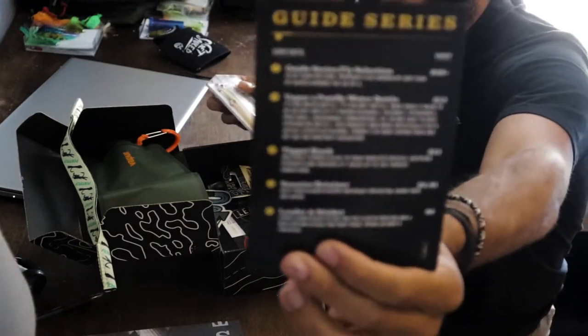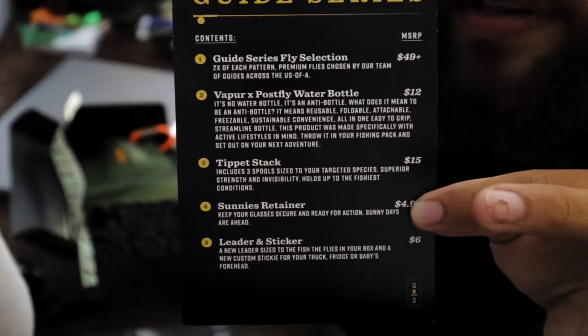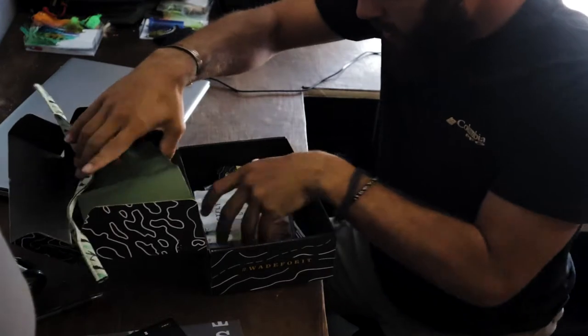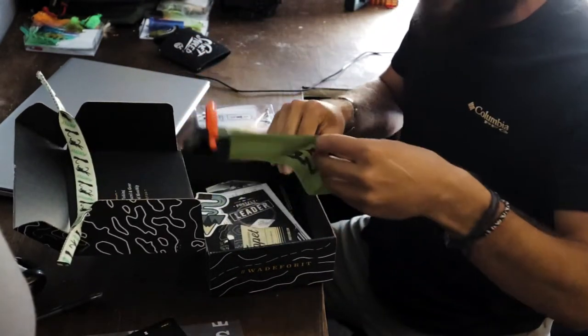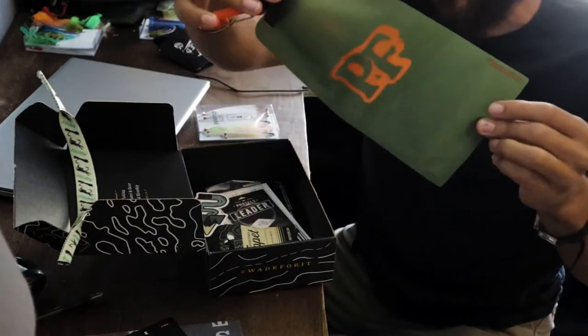You get the price sheet, which if you want to pause the video right now and look at that, that would be cool. The camera wants to focus. There you go. You can screenshot that, pause the video, see that. And then you have your flies, which we'll get into. But right off the bat, the biggest item in this month's box is this little guy right here, which is really cool.